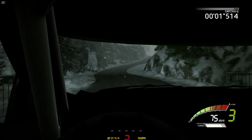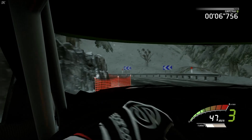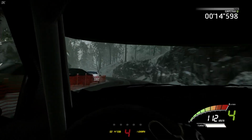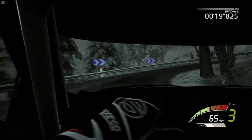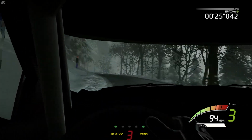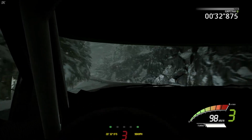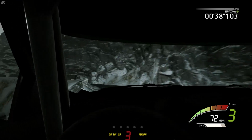Left 8, into right 6, into left 5, tightens, don't cut, into right 3, into hairpin left, opens. Kinks, into left 6, short, and right 8, long, 30. Brake, hairpin right, into left 5, 40. Acute hairpin left, and right 8, over crest. Into left 7, into kinks, 40, brake, right 3, into left 3, tightens, into right 6, 30.